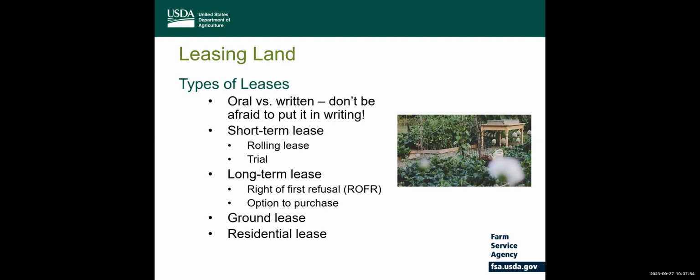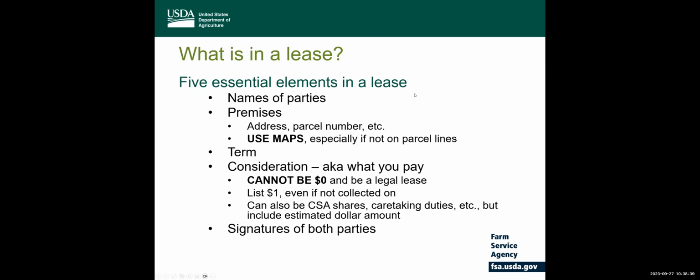Or you could even explicitly put that in the lease and say, at 5 years, there's an option to purchase the land. Also a ground lease, which means that if you do any improvements to the land, if you build buildings, add infrastructure, then you are the owner of that. And whoever would move onto that land afterwards would have to purchase that from you rather than the landowner. And then of course there's a residential lease, where you're farming in your backyard, just tacking that onto where you're living.